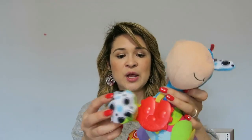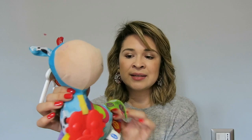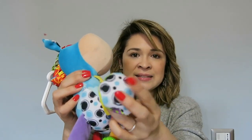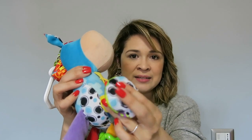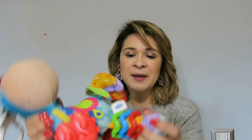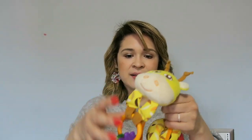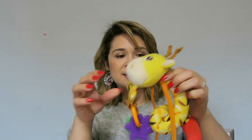I always take one of these because Joshua gets so entertained with this little horse that is full of color. It has this for the mouth, and it has the little legs that make noises. It has this right here too, that he can play with. I don't know, he just gets entertained with this, and also with this one. This one was also a hit for us.